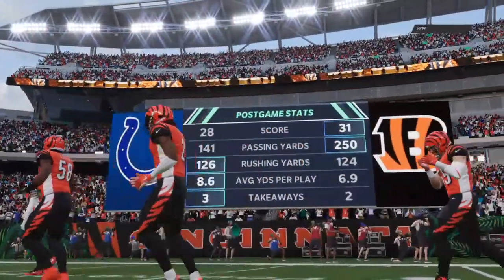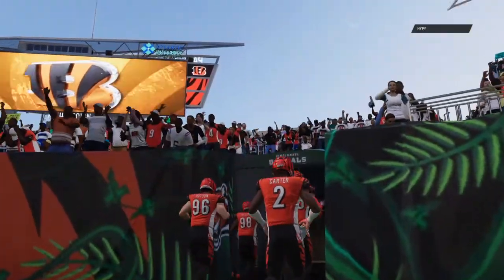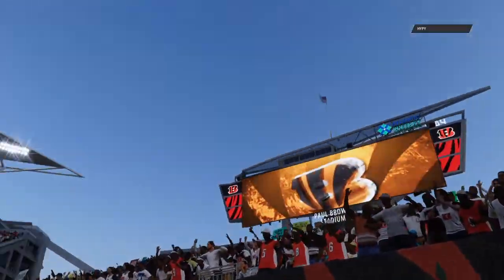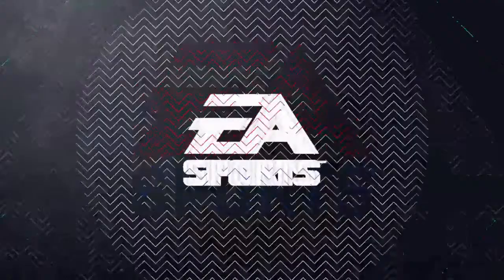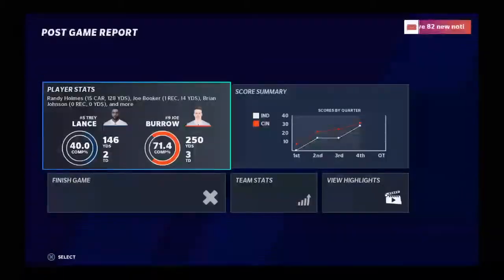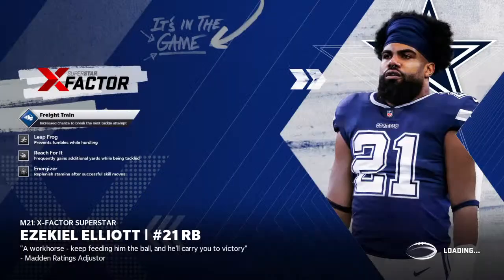So for Cincinnati, the win gets them back to 500 at 6-6 on the year. And they will hit the road next week to take on the Kansas City Chiefs. Meanwhile, for the Colts, it was a win they needed to turn the season around, but instead, they fall to 5-7. And they'll be off to Minneapolis next week for a look at new U.S. Bank Stadium and a date with the Vikings.